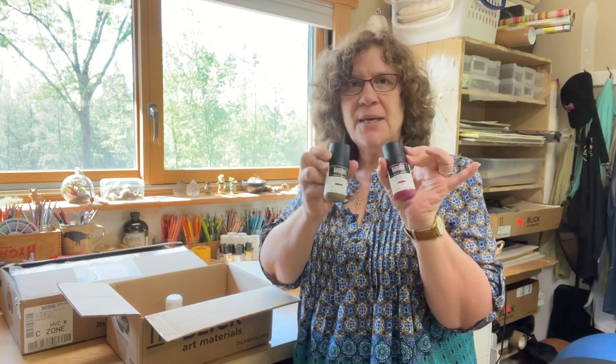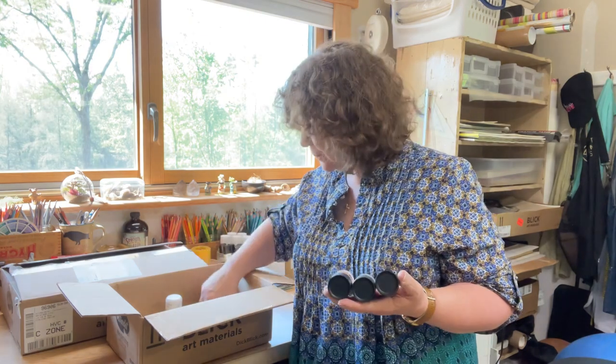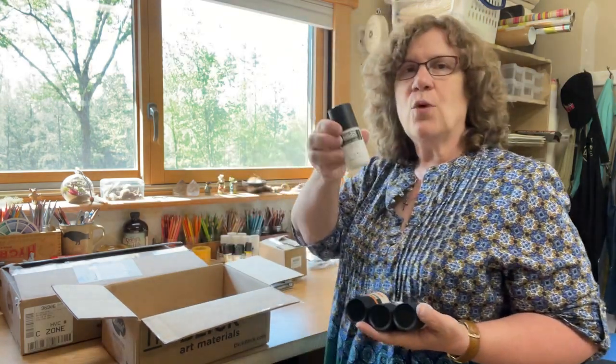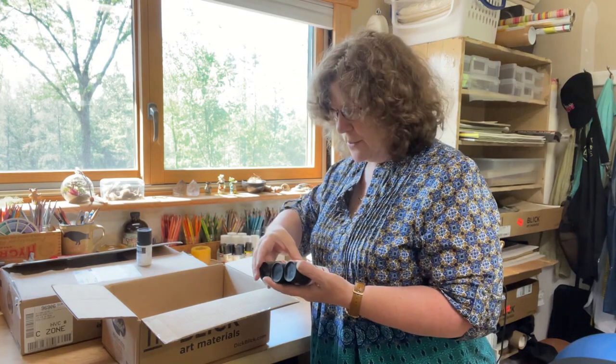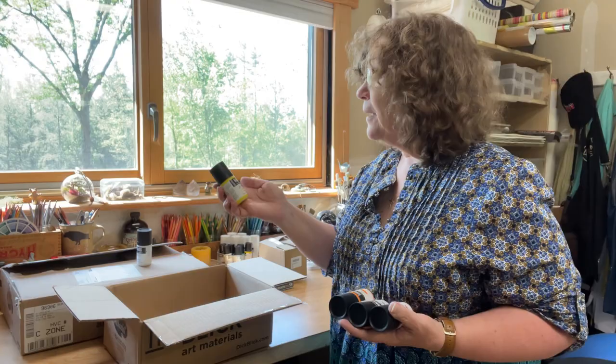They bought me the big containers. I know these are expensive. So here, I'll just show you as I take them out. Of course there's a white, because you can never have too much white. There's cadmium free yellow.